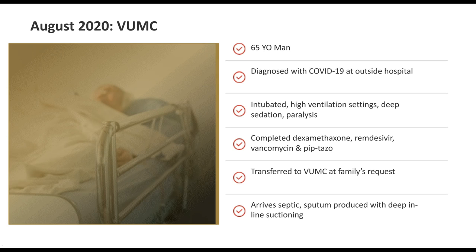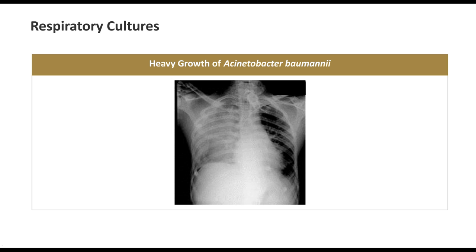When he came to us, he was septic, and he had a lot of sputum being produced with deep inline suctioning through his vent. And so you can see here his chest x-ray, where you can see a lot of consolidation in the right lung, as well as what we grew out of this was heavy growth of Acinetobacter baumannii. So, very classic for ventilator-associated pneumonia, one of the risks that we see with patients that are on ventilators for prolonged periods of time.